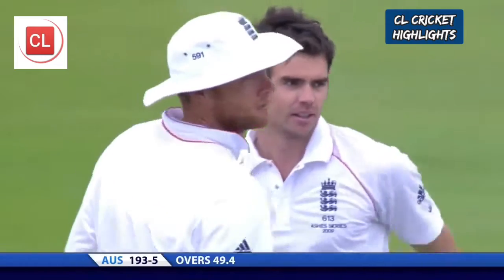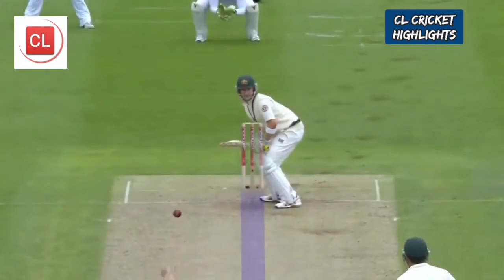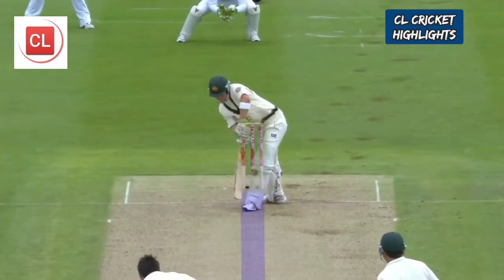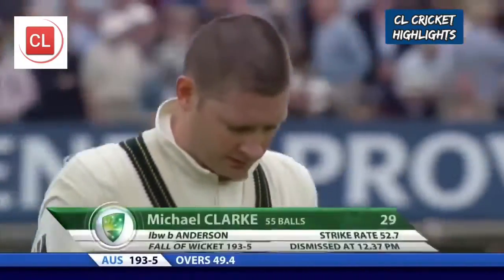Wow. Talking about those in-swingers, well, he's got this one right. Did he get a tickle on it? Was it doing too much? Hit it. Did it do too much in going down? It went quite late. One of those 50-50 ones, maybe clipping leg, maybe sliding down, but Anderson gets it right. Australia lose their fifth wicket. It's 193 for 5.